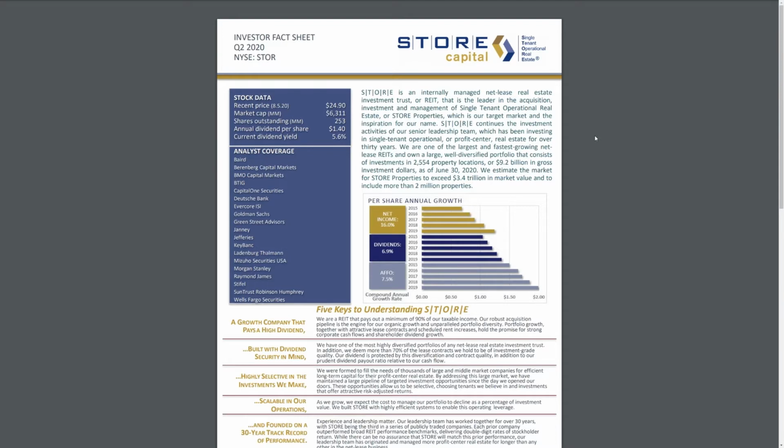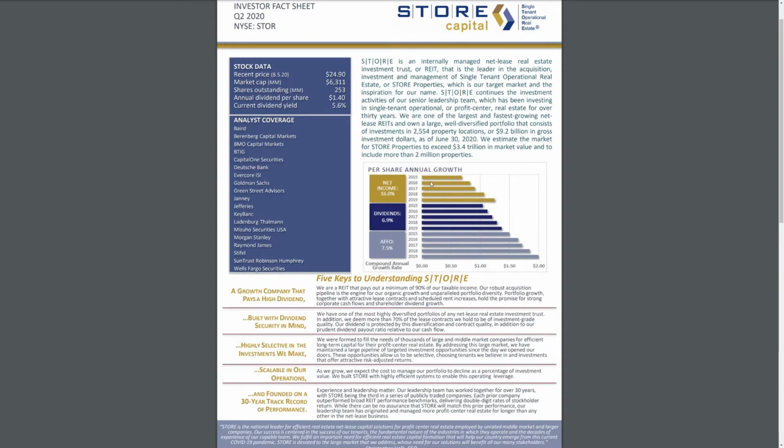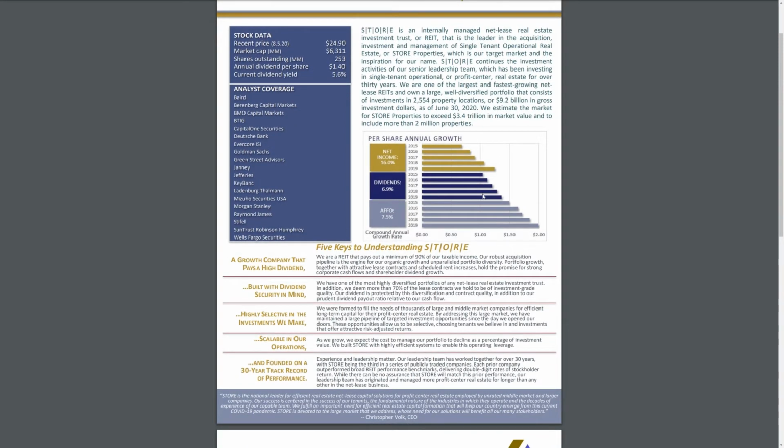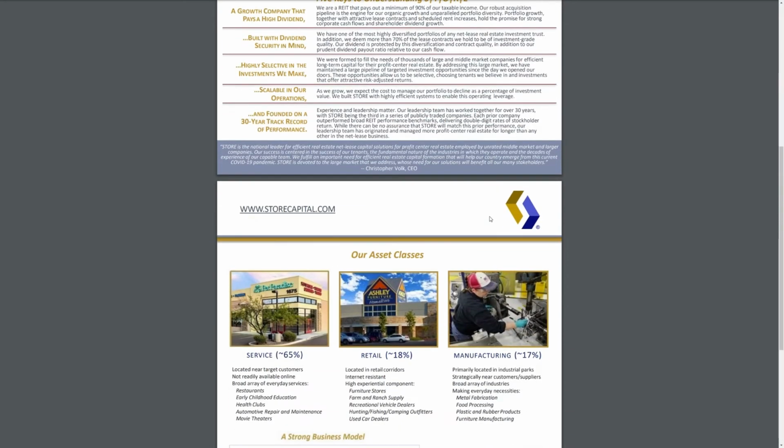You can see this is their stock sheet here. This price is a little bit behind what STOR is currently at, but at the time it was a 5.6% yield, which is pretty great. And they pay out quarterly. So you can see that STOR is showing how their net income has grown, their dividend has grown over the years, and AFFO has grown over the years. And so this is just a quick overview of their overall growth, which is great. We like to see that.